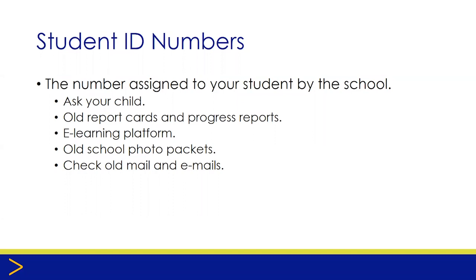Just as a reminder, the student identification number is an identification number assigned to your student by the school. If you do not know this number, try checking some of these suggestions. Ask your child. They most likely need the number in order to access other programs and processes at the school. If the child does not know the number, try looking at your e-learning platform or your grade tracker online. That is likely to have the student ID number on it. Other ideas are to check old report cards or progress reports. And it also may be on activity cards or old school packets or emails sent to you from the school.